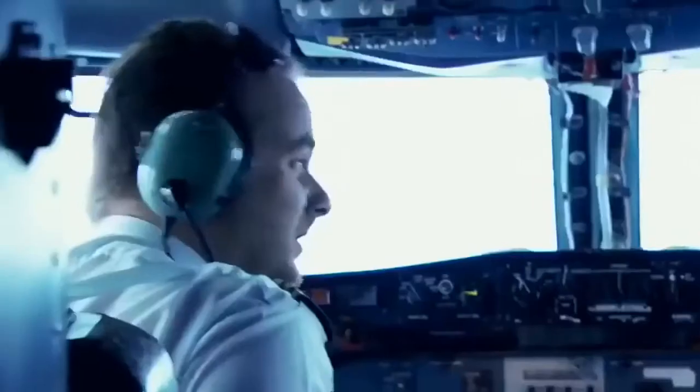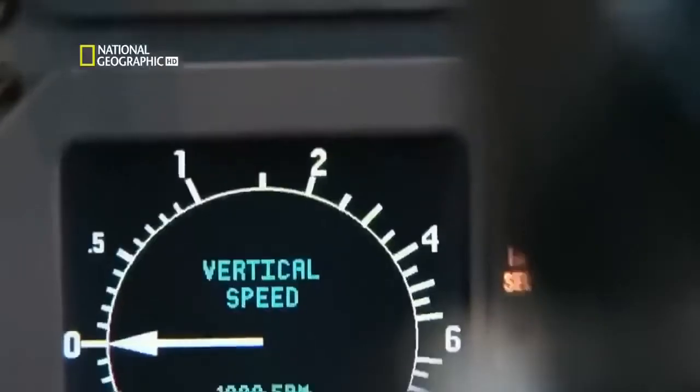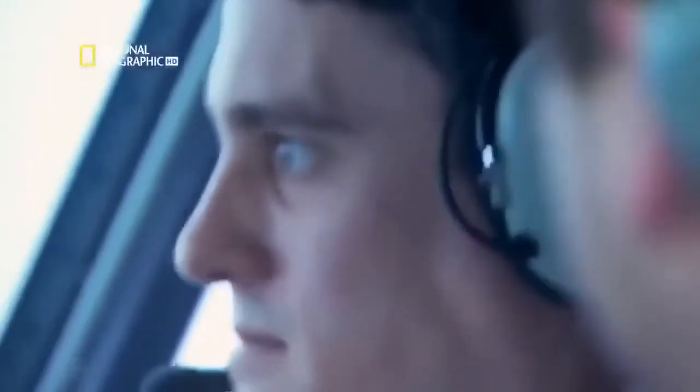Flight 90's high nose position is creating so much drag that the aircraft is losing speed fast. If the 737 slows down too much, it will stall and then simply drop. Captain Wheaton orders First Officer Pettit to lower the nose by pushing the control column forward. But he can't drop the nose too far, or the plane will stop climbing.